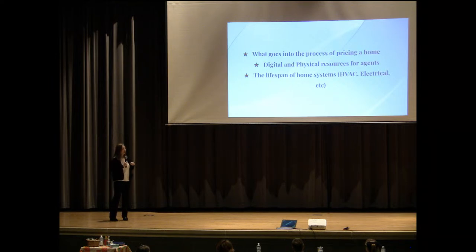The next thing that I learned is what goes into the pricing of a home. A lot of people just say what it looks like on the inside, the aesthetics or the remodeling, but it's also the longevity of the roof, the siding, and whether there are any electrical problems. There's a lot of factors that go into how you price a home. So it's very important to know these things, especially when you are trying to sell a house for a client. You need to set that base price so people have space to work with the price. The digital and physical resources for agents is also something that I found very interesting.